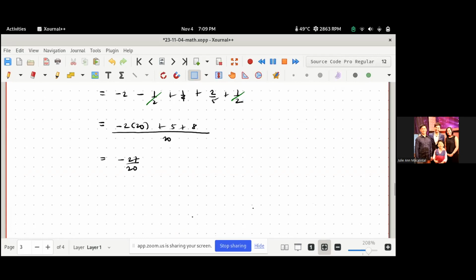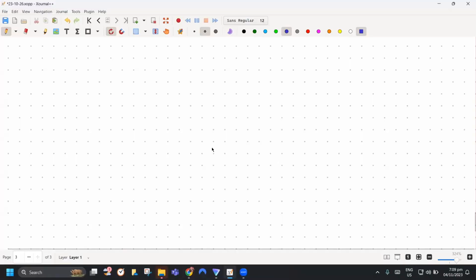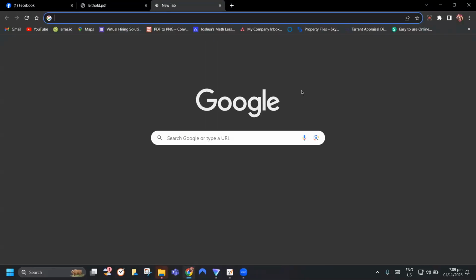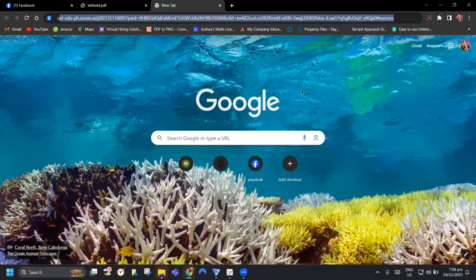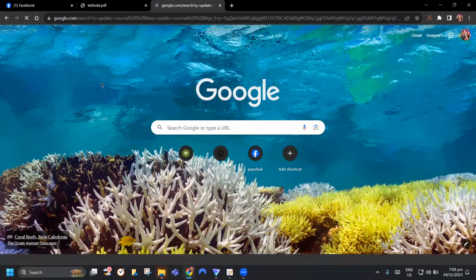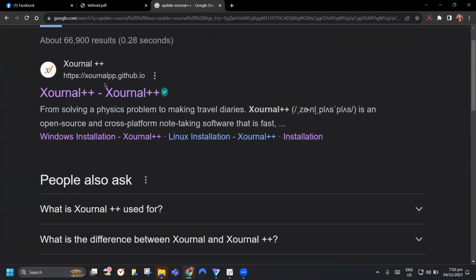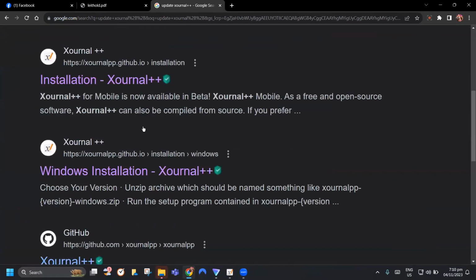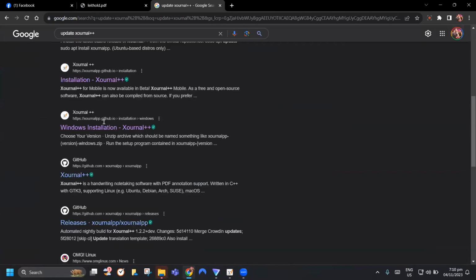Na pwede siya ngayon. Anyway, sige, balik tayo sa screen mo. Install mo lang yung latest version later. Hindi ko lang alam kung may auto-update ba siya, kasi Windows version yan eh. Pero kung wala, edi yung sa open.